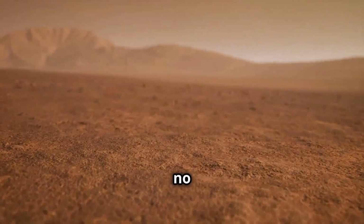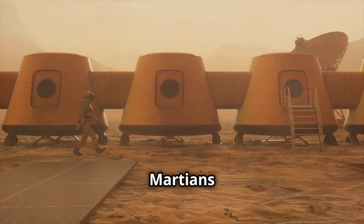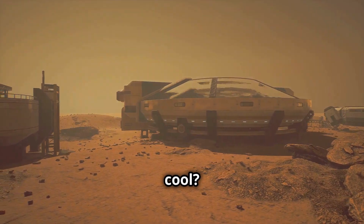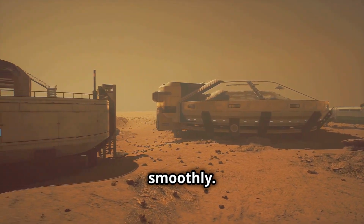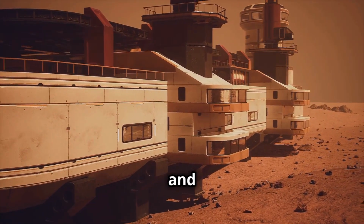Mars is a world like no other. Picture red dust, giant volcanoes, and a sky that glows a soft pink. The Martians live in futuristic cities built into cliffs and underground. Isn't that cool? Their cities are like giant bubbles designed to keep everything running smoothly.